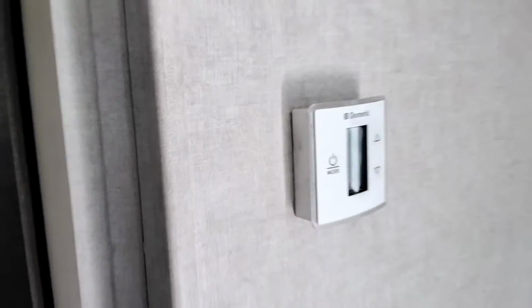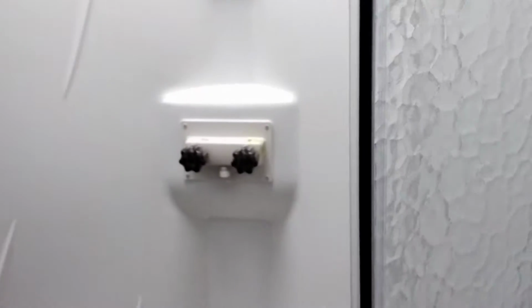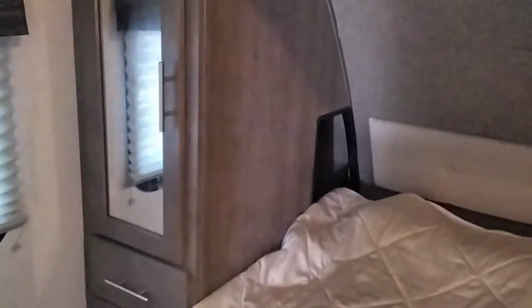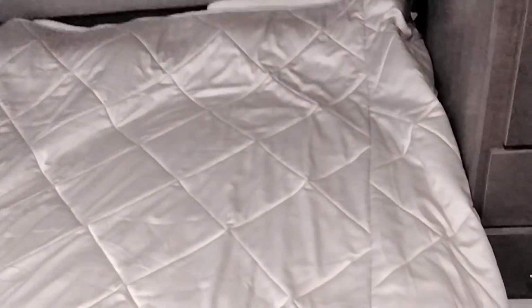Go into the bathroom here. It's a full bathroom. It's got the sink, vanity mirror, full shower. Let's open this up. I think this is pretty clean too. There we go. And we've got the commode. Turn the lights on in here. I'm gonna open this door. There we go.